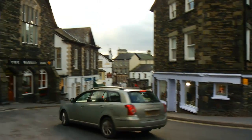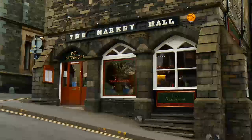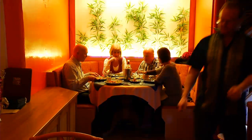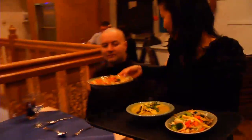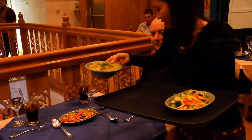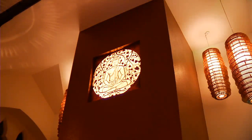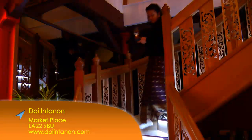The Doi Intanon Thai restaurant is based in the heart of Ambleside and is the lake's original Thai restaurant. The owners started the restaurant, named after Thailand's highest mountain, in 2000, with the aim of serving only the most authentic Thai cuisine, using only the freshest and finest ingredients. With authentic decor and a menu to match, the restaurant has gained a wonderful reputation for providing the very best Thai food in a relaxing and welcoming atmosphere.